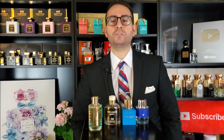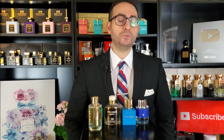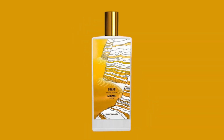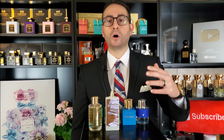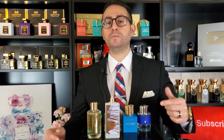And of course, another fragrance that always reminds me of summer. This one is a great grapefruit-based fragrance by Memo Paris. It's called Corfu, and it's inspired by Kerkira, which is located in Greece. And this fragrance has grapefruit, rhubarb, woods, but also a bunch of citrus in the opening. I did a review of it, so I'm going to leave a card up here if you're interested in checking it out.